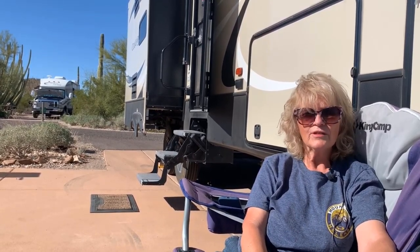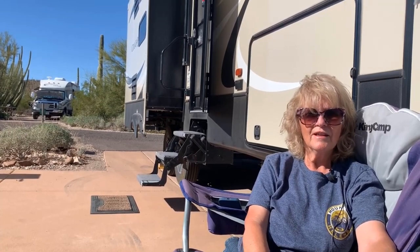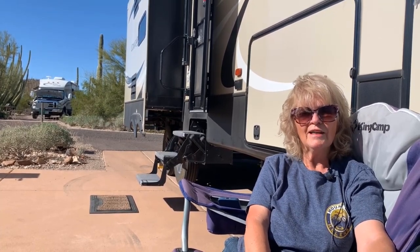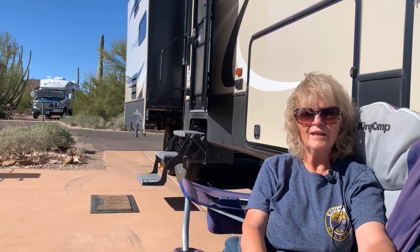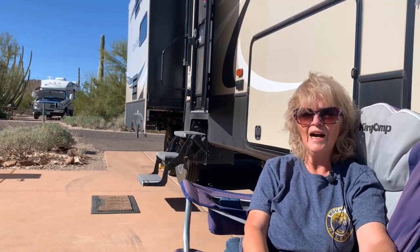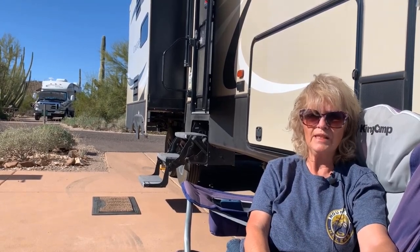The night skies are just gorgeous. The stars just fill the sky. Sunrise, sunsets, if you're into that, this is the place to be. If you've never been here, I highly recommend coming to Twin Peaks Campground.